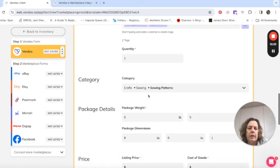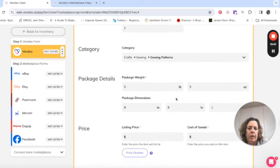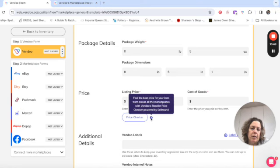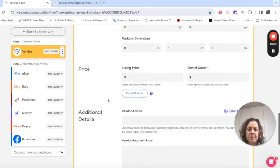I've got the quantity. I already selected the category. Most of my patterns are about the same weight, so I've already got that set up. I throw in a price. They do have a feature for a price checker. It says it's powered by Sellhound, so I've never used it. I just know my own pricing.